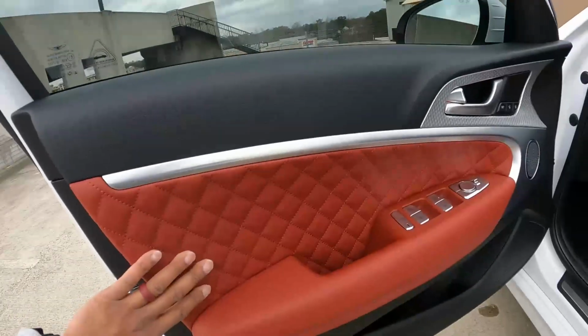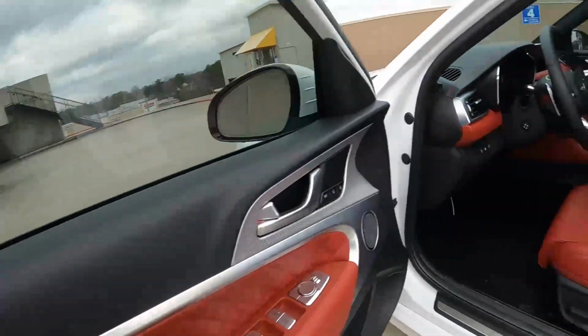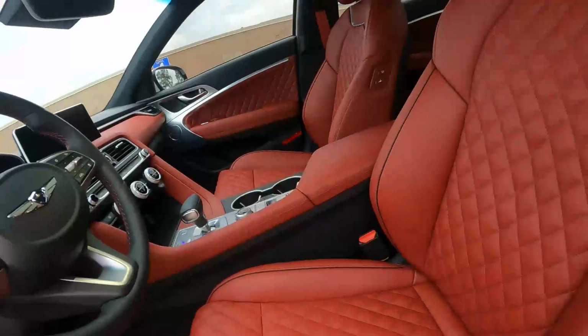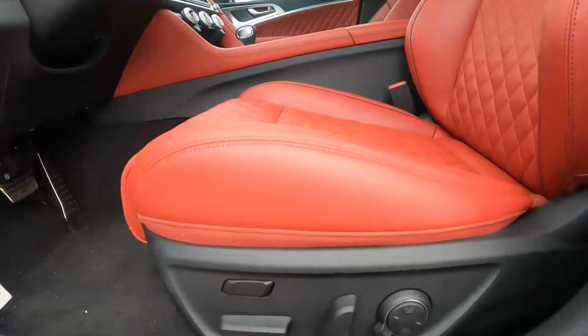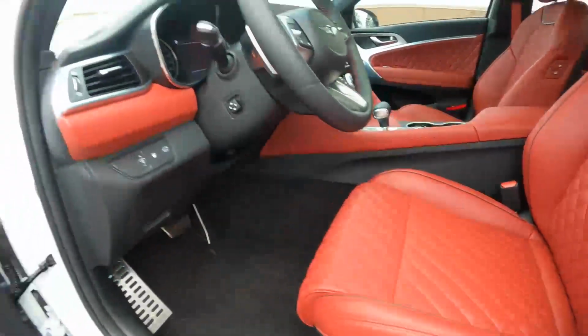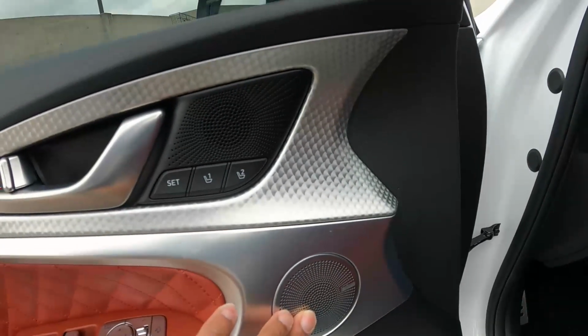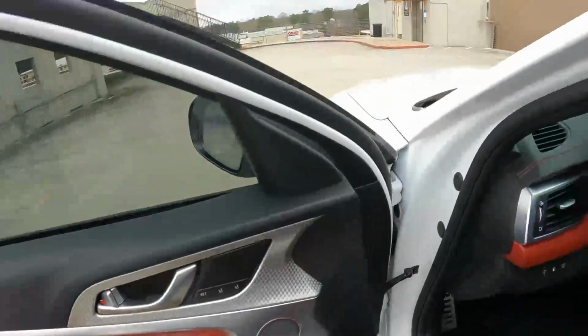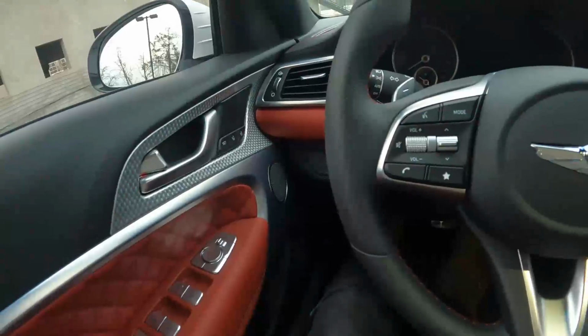All right, guys, as we make our way into the vehicle, as you can see, more beautiful. This color right here is called Sevilla red, and it's Napa leather, quilted, mind you, and it's beautiful and so comfortable. As we make our way down, these are 14-way power adjustable seats. You get these Lexicon speakers, which sound really, really good, really clear bass deliveries, no distortion at all. Guys, just a beautiful interior.